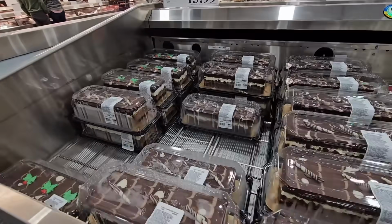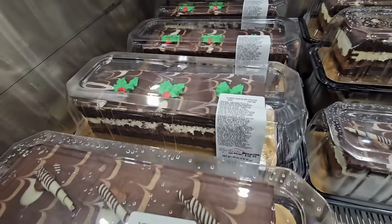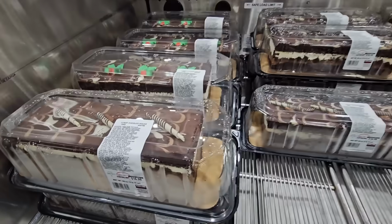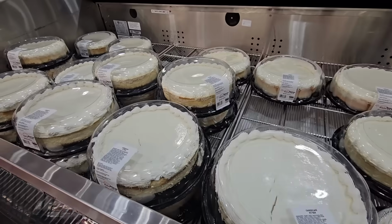Now, of course, if you want their tuxedo cake, they still have that too. And they have 2 different ones. You also have a little decorative like the holly berries or just the regular one. But the greatest thing about these right now, these are actually on sale. Yeah, $3 savings, $13.99, but only till the 24th.